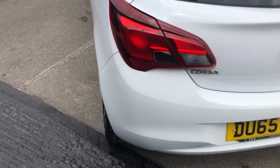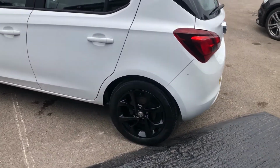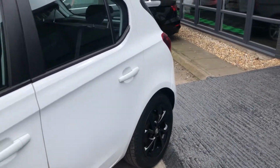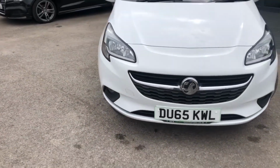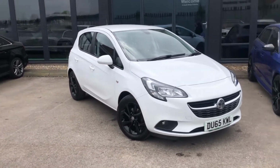And then as we move around, you can see from every angle, the Corsa is a really good looking car. It's one of those cars that has almost just become synonymous with being on Britain's roads. It's one that really doesn't need an introduction. Everybody knows what it does. And I think now, because they're styled a lot better, I mean, I used to have a Corsa C as my first car, and trust me, I wish it looked like this.